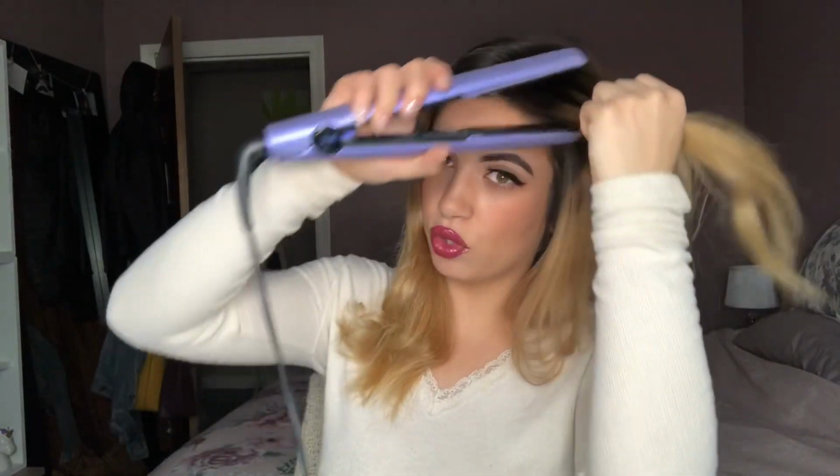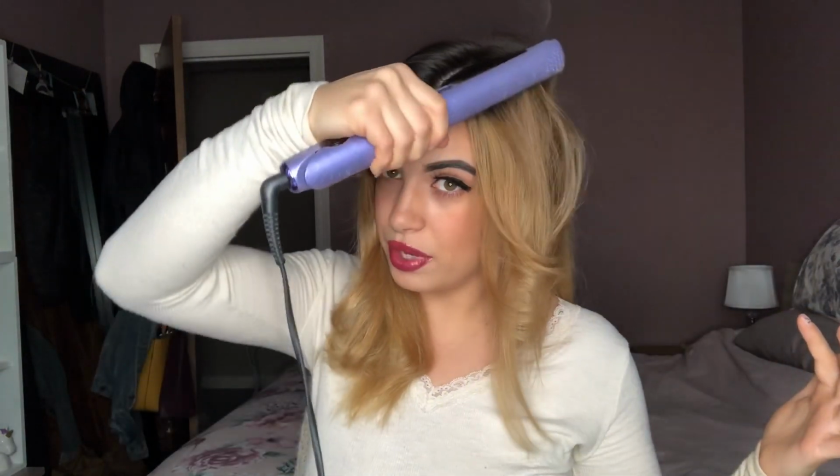Just want to share a little tip with you guys. I used to just pull from my roots and curl the edges, but I realized that if I grab from my roots and pull up, instead of in a C direction, then let go and curl, it creates my roots to lift up a little bit, and it gives my hair a bit more volume, I guess. What I do to my hair every freaking day.